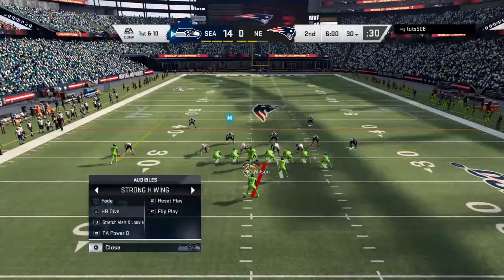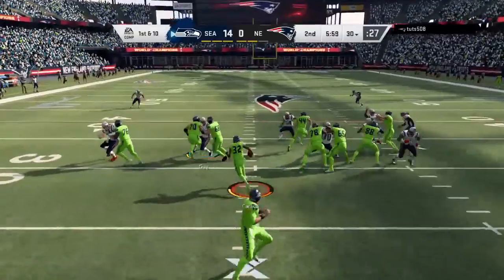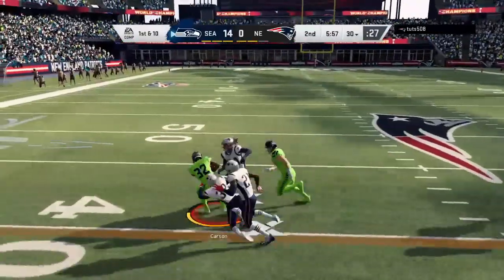Coming to the line here to begin their next drive, the Seahawks offense. It's been a good first half so far. They're up 14-0. Points here, it could really put them in command before intermission.